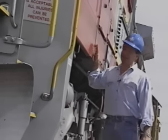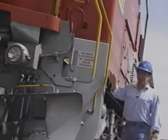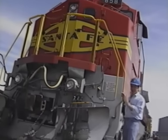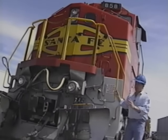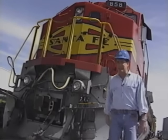Chances are you've never gotten this close to one of these big locomotives, and you never should unless you have special permission from the railroad and a guide to show you around. You probably didn't realize just how big and powerful they are. They weigh hundreds of tons, and when they're going at full speed, it takes over a mile to stop them.